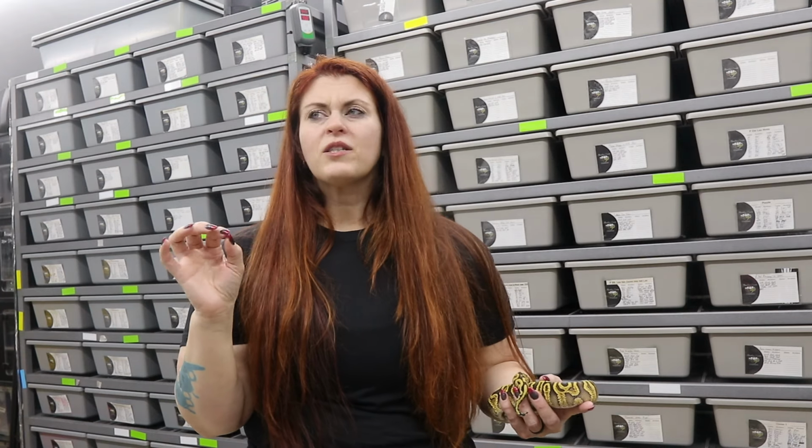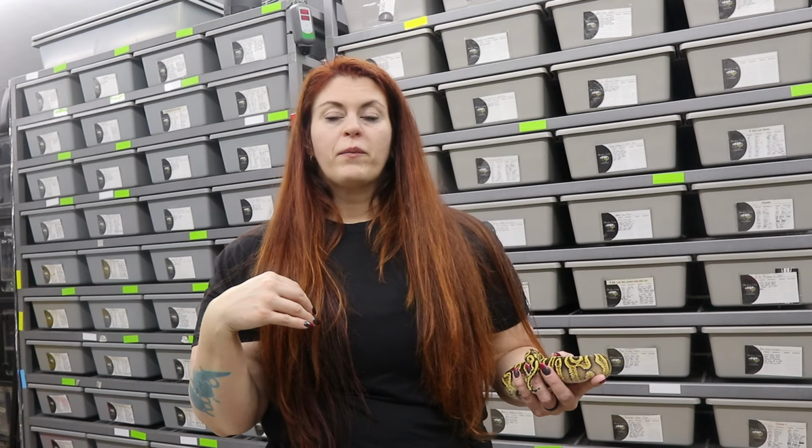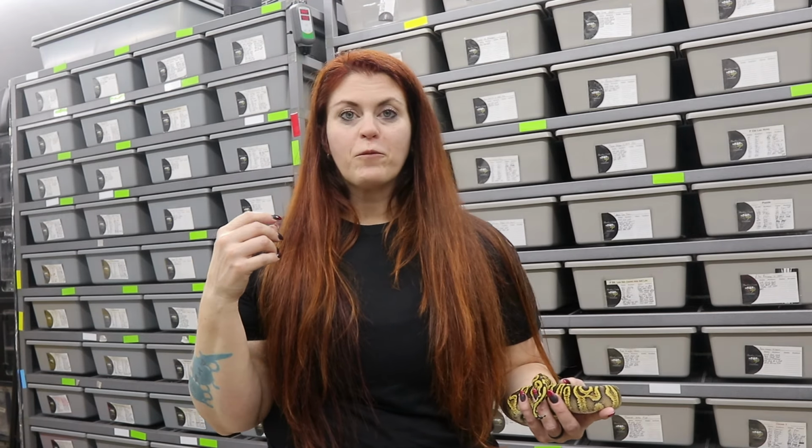It almost looks like he legitimately is a velvet snake. So I'm excited about that. I like the Grim Reaper. I think that is just a really interesting gene to go with and to take in different directions.